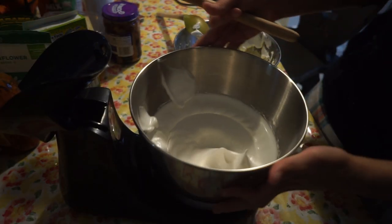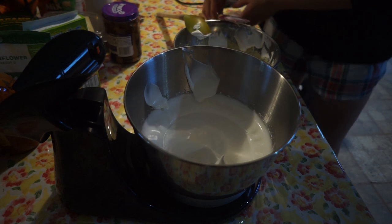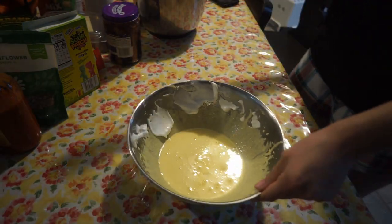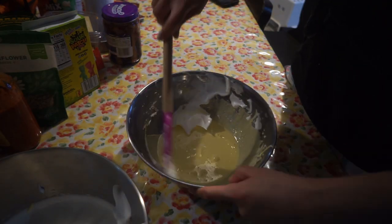Now we gotta mix this. What the heck? Is it stuck? Oh my god. Okay, we're gonna mix this creamy stuff into this thing, apparently.